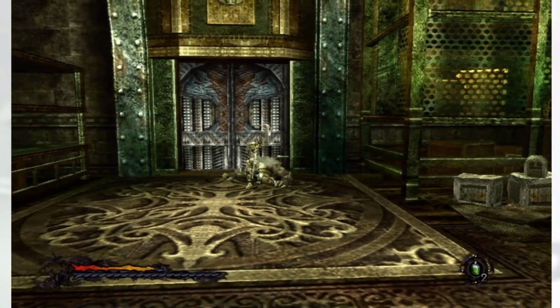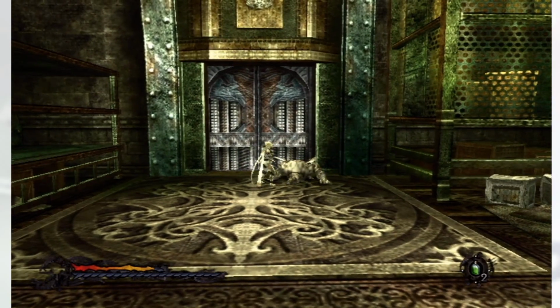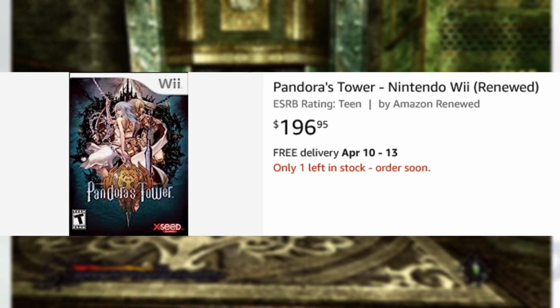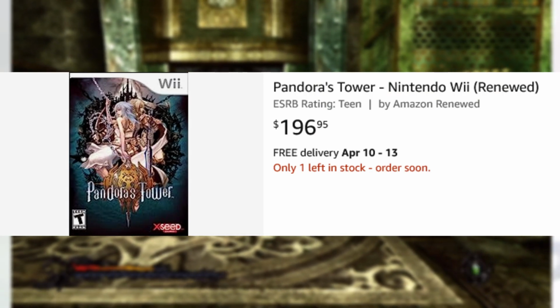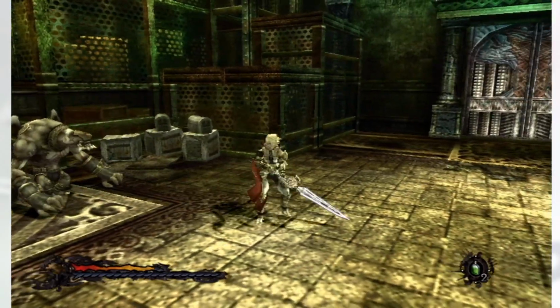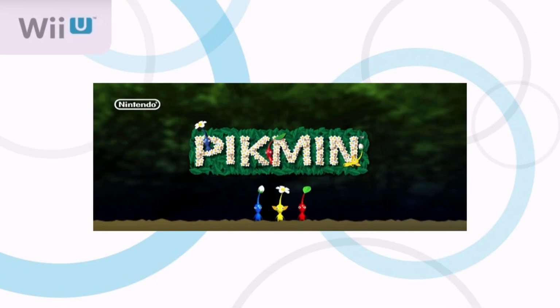A little editor's note, I checked Amazon again when I was editing this, and they had a renewed copy for $197. We're just gonna stick with the 85 on eBay, one of the only few times you'll see it on here. Next up is Pikmin 1 and 2.